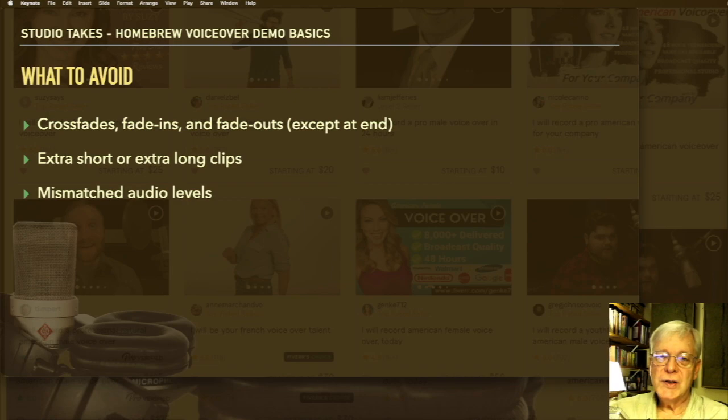Mismatched audio levels is a big problem in demos that I hear, especially among people that are producing their own. Maybe they have done a series of voiceovers for different clients, and they've got the original audio of it, or the audio that was supplied by the client of the finished product, and the audio files just don't match up. Some of them maybe were processed more heavily. Some of them were processed less or not at all. And that affects the overall loudness to the ear.